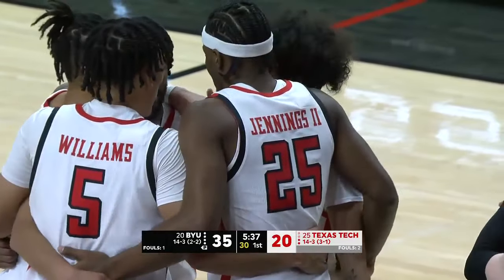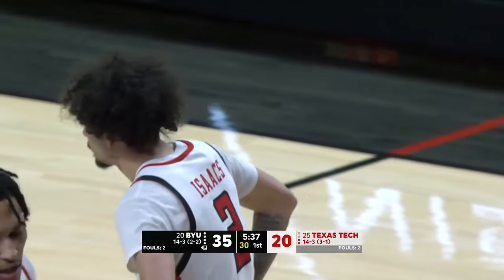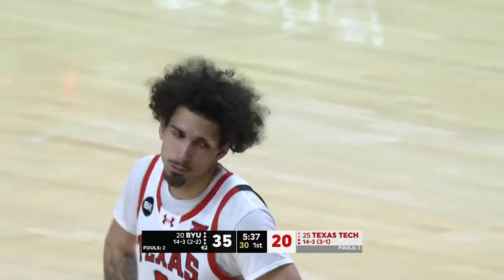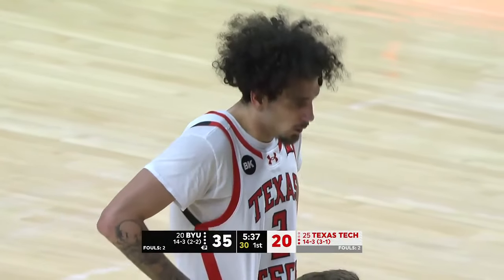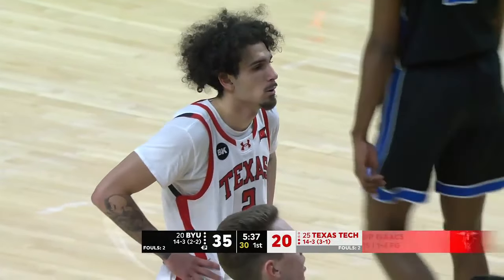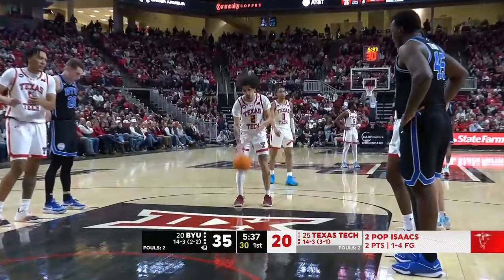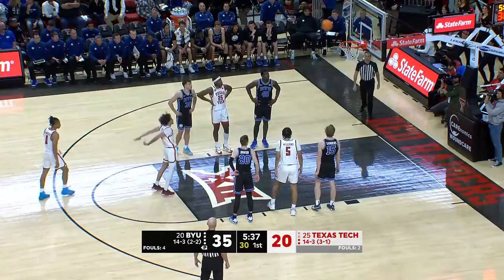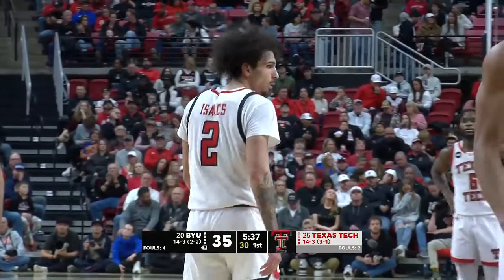We talked about Pop Isaacs, the sophomore from Las Vegas, has been very prolific offensively in Big 12 play. Having a really good sophomore season, Rich. Pop Isaacs, seventh in the conference in scoring, just under 17 a game. And he has point number three tonight.